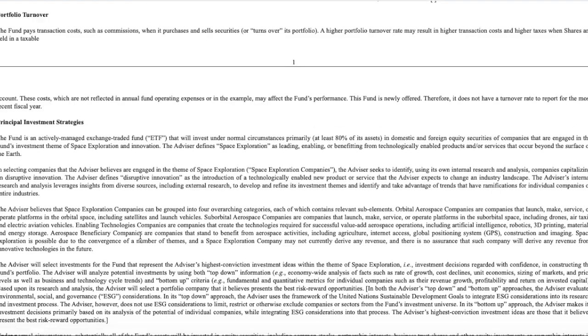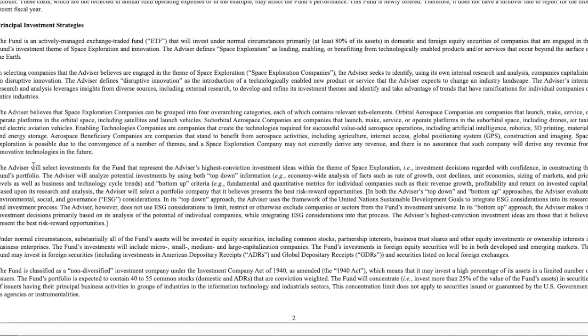What's interesting about this filing is that we come down a little bit further, we can see that the advisor, Cathie Wood, will select investments for the fund that represent the advisor's highest conviction investment ideas within the theme of space exploration. Investment decisions are made with confidence in constructing the fund's portfolio. The advisor will analyze potential investments by using both top-down information, economy-wide analysis of factors such as rate of growth, cost declines, unit economics, sizing of markets, and price levels, as well as business technology and cycle trends. In bottom-up criteria, fundamental and quantitative metrics for individual companies such as their revenue growth, profitability, and return on invested capital. So this could pose some problems for Nano Dimension.